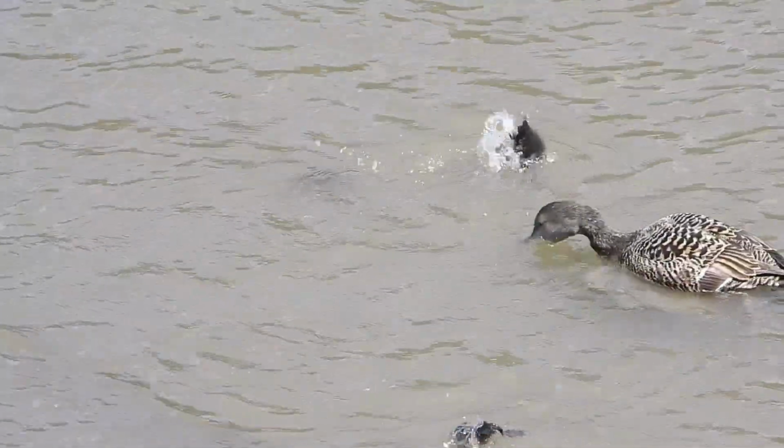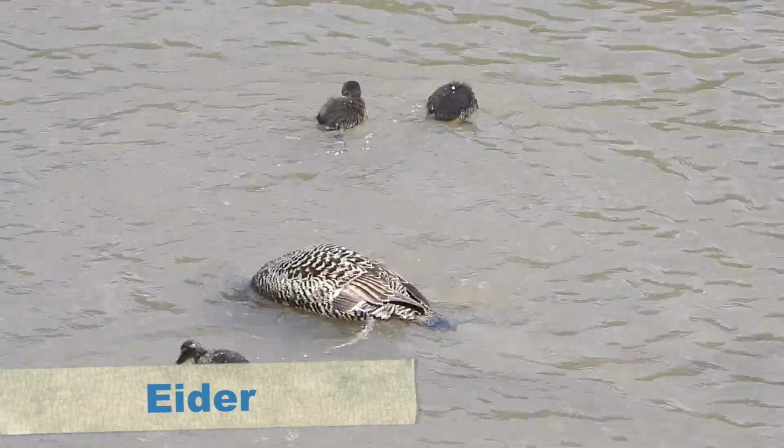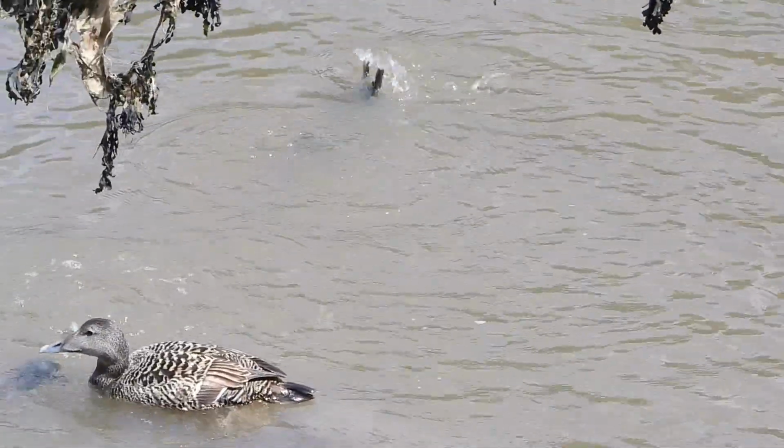When we arrived back to the harbour, I noticed these female eiders with babies. These females looking after the babies are usually non-breeding females, nicknamed aunties. These very attentive females were looking after a creche of about 16 chicks.